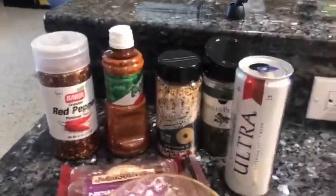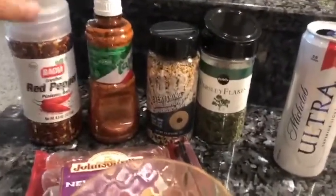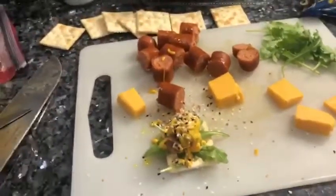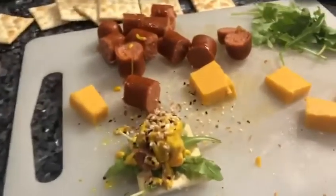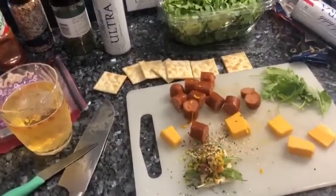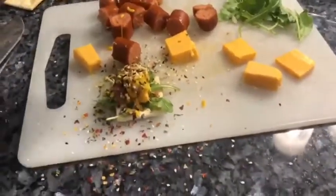Let's pick out what spice we're gonna put on there. So I have a couple of options for you. We're not gonna do the beer. That's just left over from earlier. What we're gonna do is we're gonna put this right here, everything but the bagel. And we're gonna just pour that on there. Look at that, how that tops it. It just covers up some of that mustard. Some would say there's too much mustard, but I disagree. So we're gonna do that. And then a little bit of the old parsley flakes. Put that on there. And then you're gonna top it off with some red pepper. Add a little bit of spice.